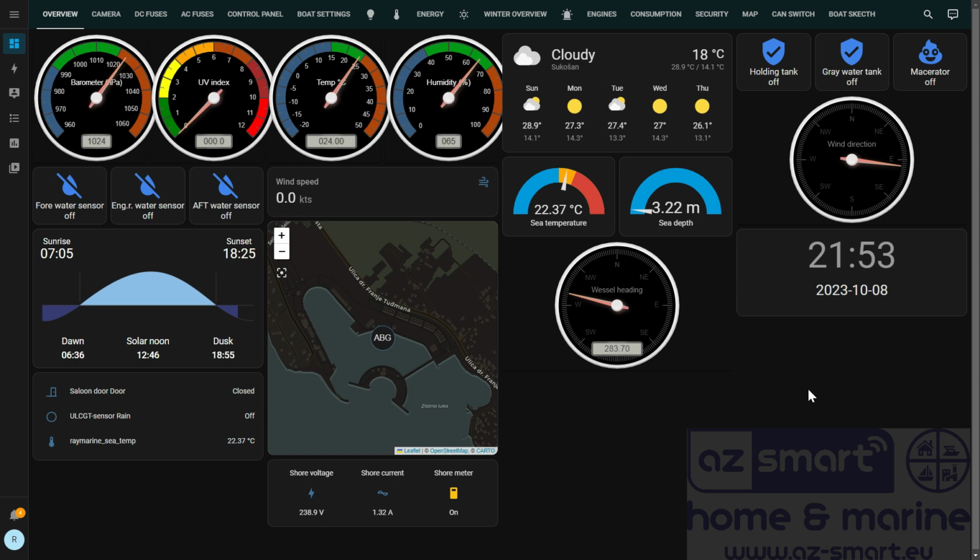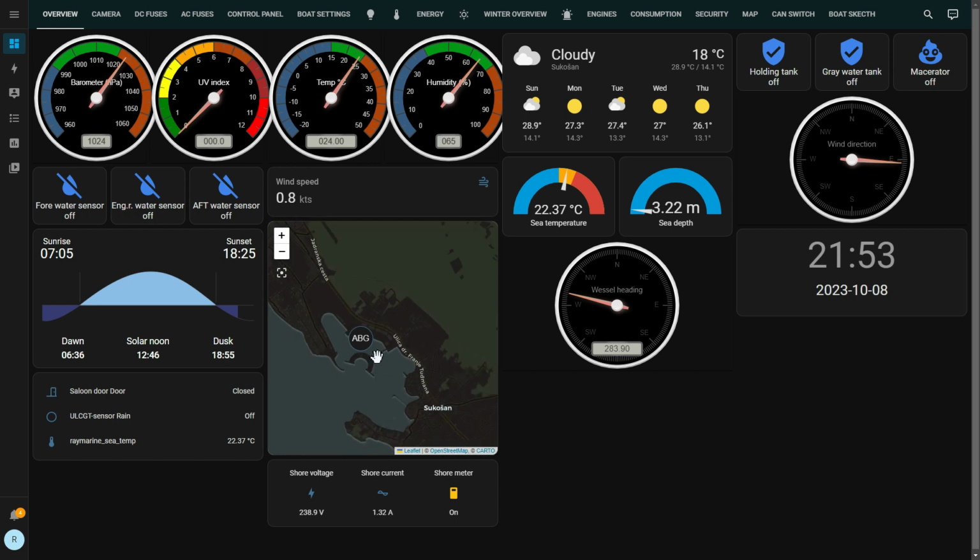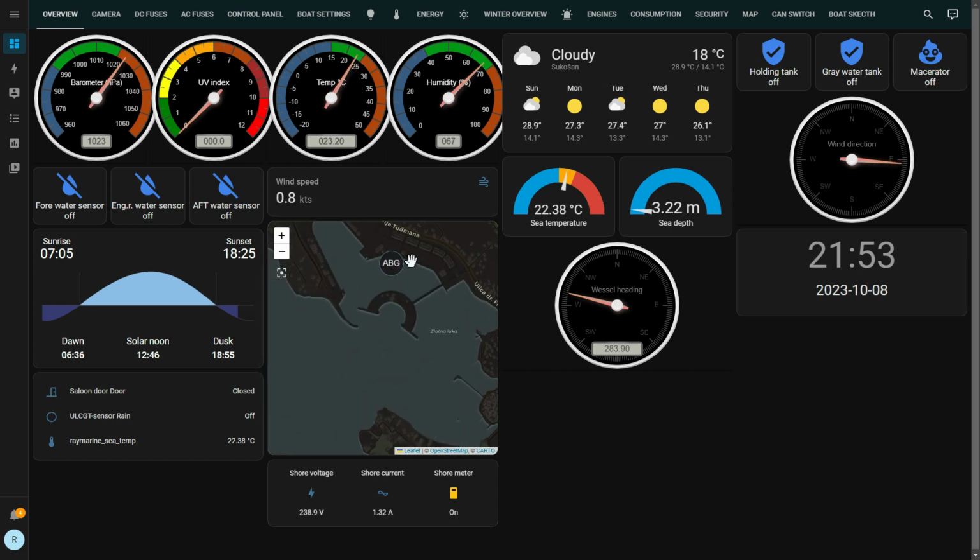On the overview, you have a basic dashboard for barometer, UV index, temperature, a thermometer, sorry, humidity, weather station. You have the statuses of your gray water and holding tank, macerator. These are the water breaking sensors, wind speed, sea temperature, sea depth, wind direction, date and time, vessel heading. We have a sunrise and sunset, of course. Also see the status of the salon door that is closed, a rain sensor, voltage, shore current, the shore meter, and of course we have the GPS trackers.